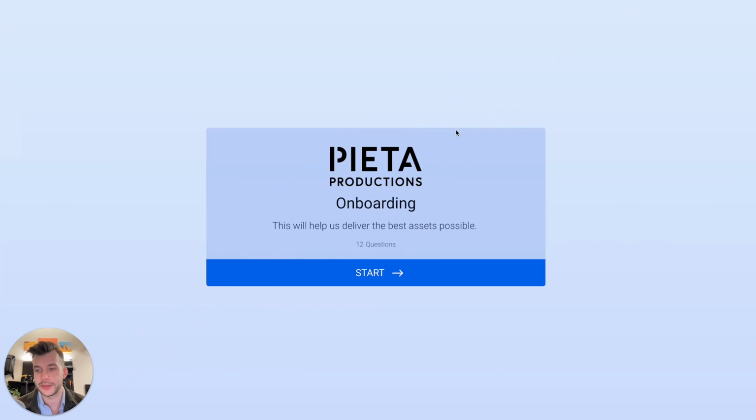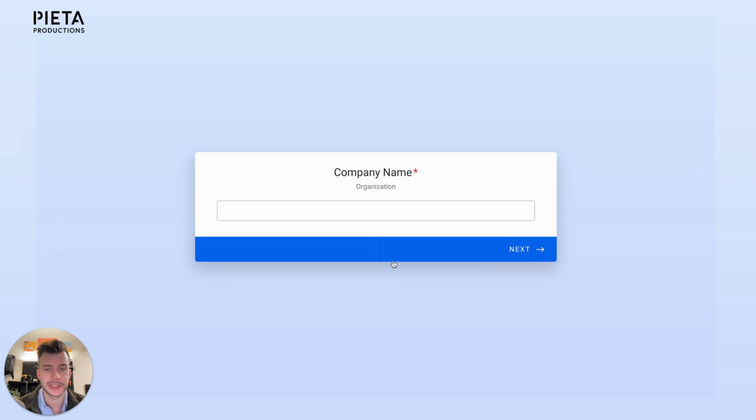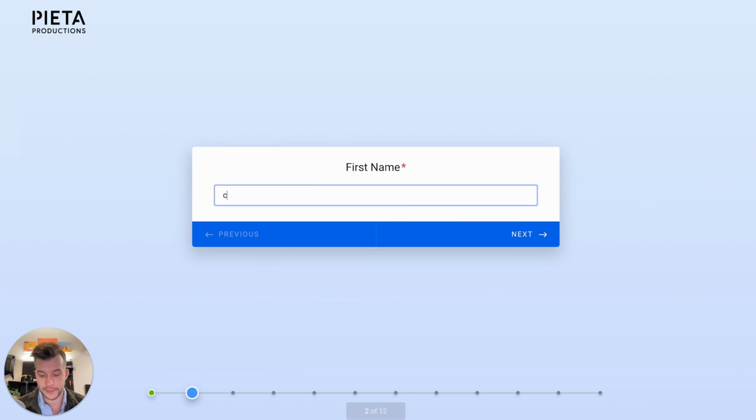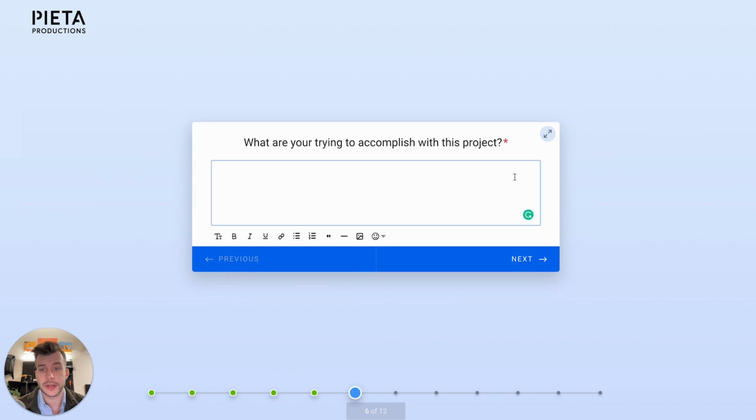All right, so now we're in my job form. This is what clients get as soon as they sign on to work with me. It's just a very quick onboarding form that says this will help us deliver the best assets possible. So if we start this, we've got some basic questions here like company name, first name, last name, phone number, and email address.